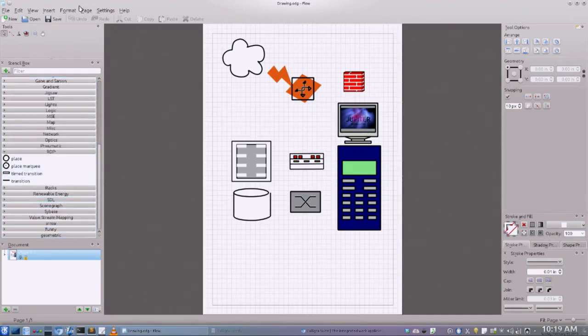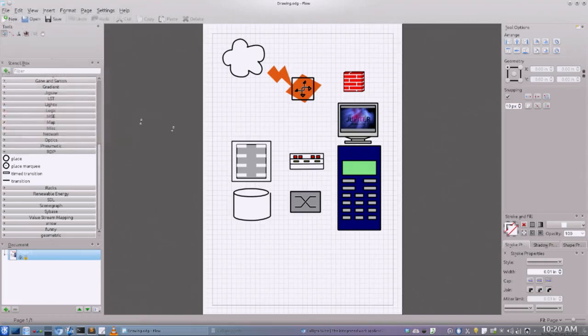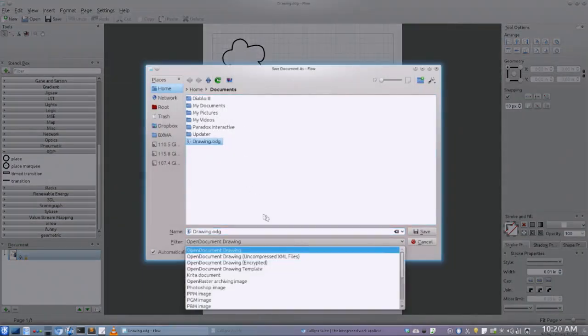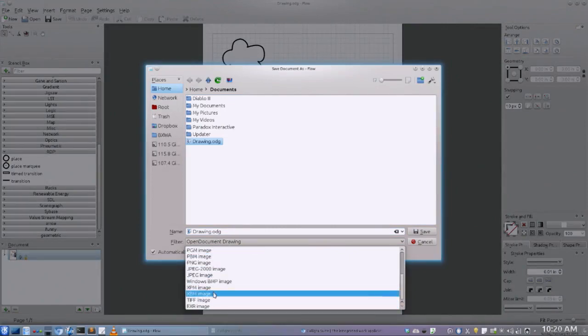That's nice. So if you're not familiar with Calligra Office, it's a really, really sophisticated, well-integrated Office suite. Has tons of great options. Like here's a save as, and I can send this out as an open document drawing. I can send it out as a Photoshop image. A lot of different TIFF. Basically every image option you could want.